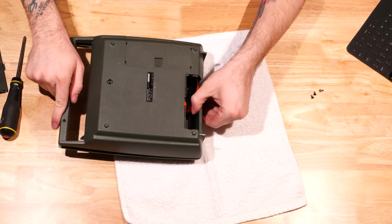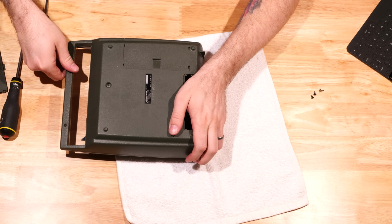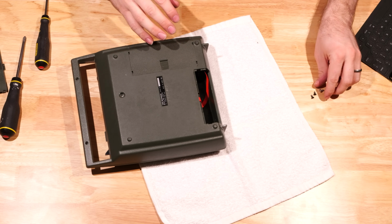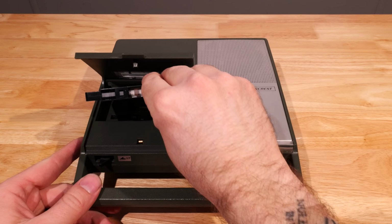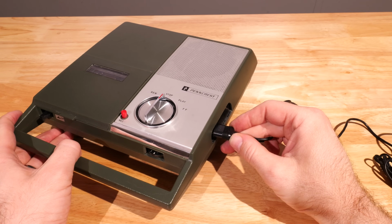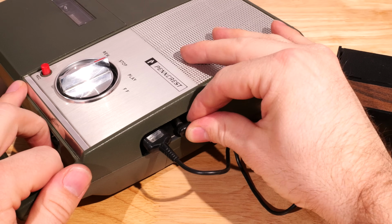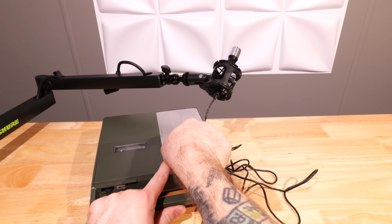I'm going to show how it sounds using the mic and the speaker, but then I'm going to try hooking it up to my DAC so that we can hear it under the best circumstances that I can muster, at least with the equipment that I've got. Now that it's back together, I'll set it up to record. First, I insert the blank tape, type 1 because it's only set up for that type. Then I'll hook up the microphone, which only goes in one way. Then let's hook up that power supply. Finally, I press the red record button and flip the switch to play.